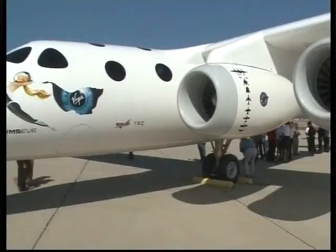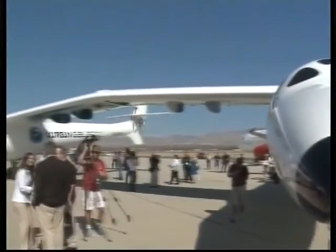Next step is the completion of Spaceship 2, which will be flown by two pilots and carry six passengers.